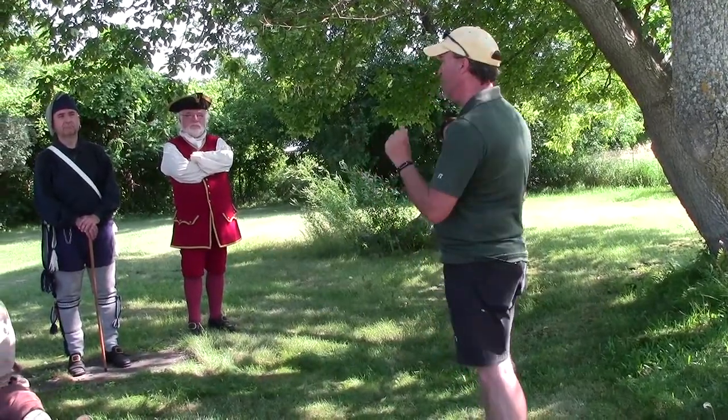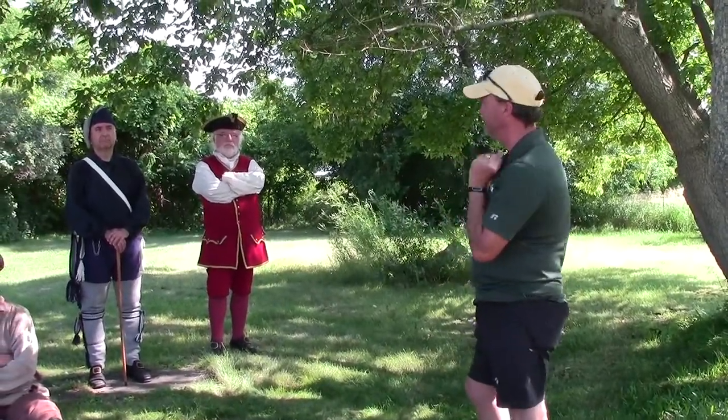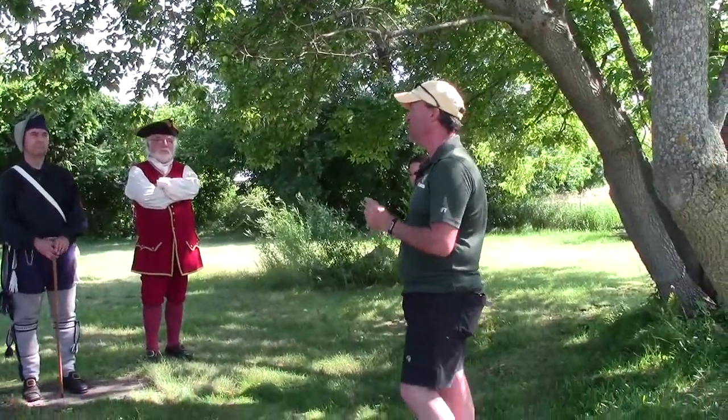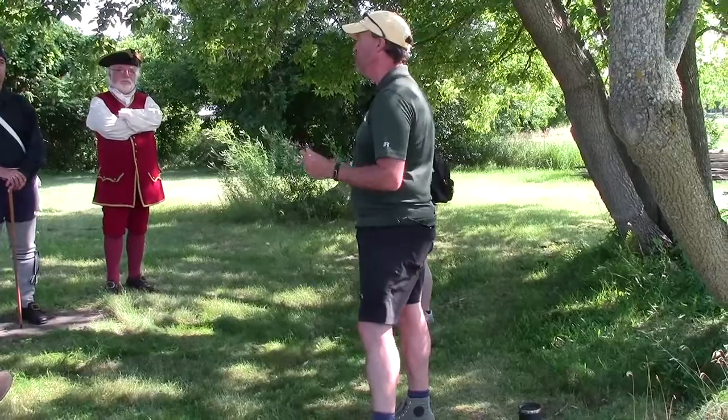But when we're talking about earth tides, we're talking about millimeters and sub-millimeters of scale. We're not talking about tides like the Bay of Fundy, at 40 meters.